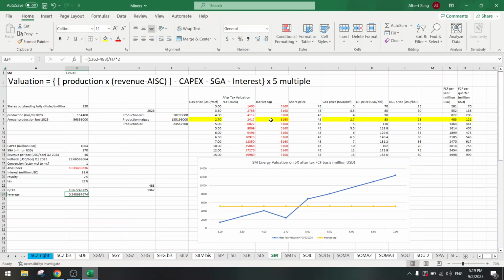Something is not right here. Why is the leverage just 0.34? That's not a lot of leverage. So if we go up by 50% in oil, we go up by 1 billion. How much is this? This minus this, 800 million.